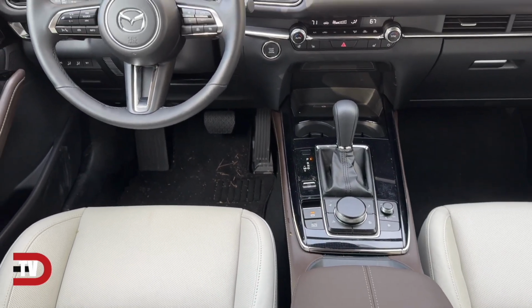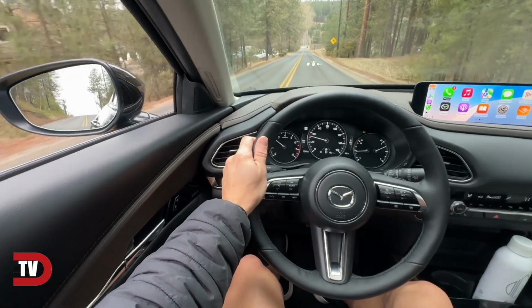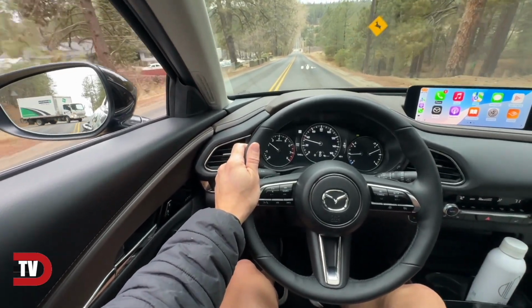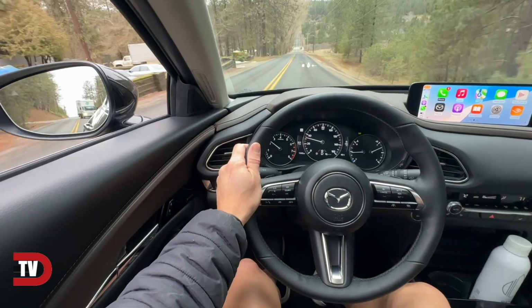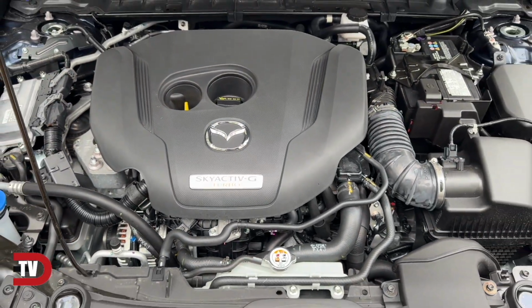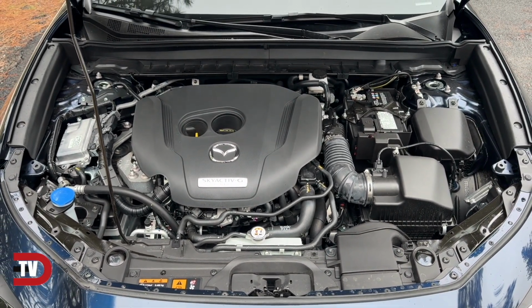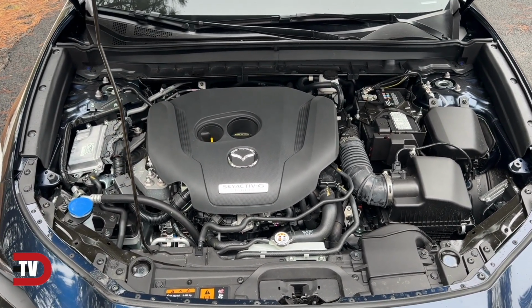Now, here's where the CX-30 really sets itself apart. It's actually fun to drive. Most small SUVs, they're fine, but they don't exactly make you want to take the long way home. This comes standard with a 2.5-liter four-cylinder: solid power, great fuel economy, 29 miles per gallon combined, and all-wheel drive standard across the lineup. That's a huge plus.